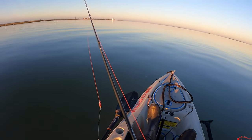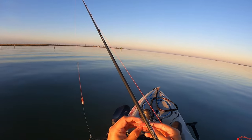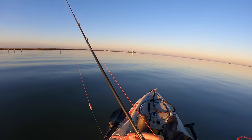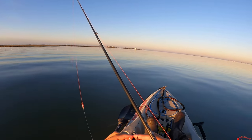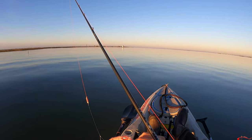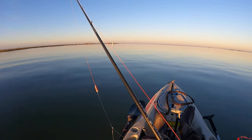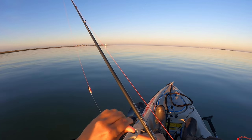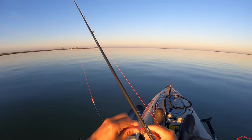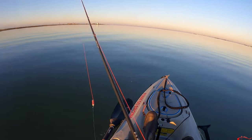I don't have any of these left, but this is a translucent shrimp, pink shrimp. Now, in good water clarity, pink works great. And it's translucent, got some flakes in it. I'm gonna put that guy on bottom. It's always good to make sure you have a decent presentation to the fish. You want that lure to be as straight as possible when you put it on your jig head.